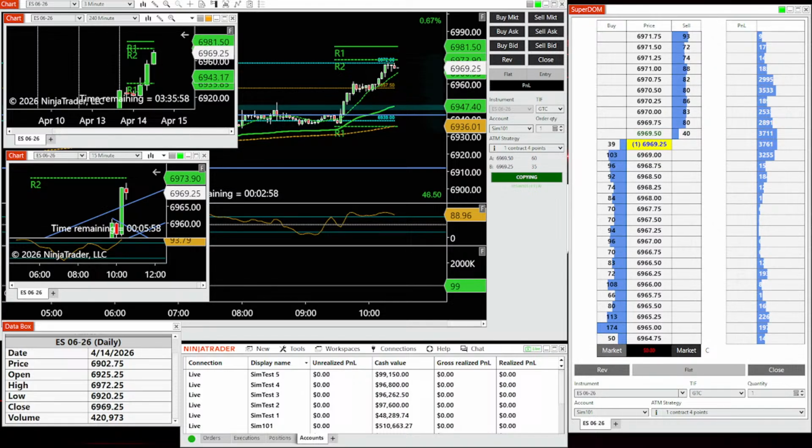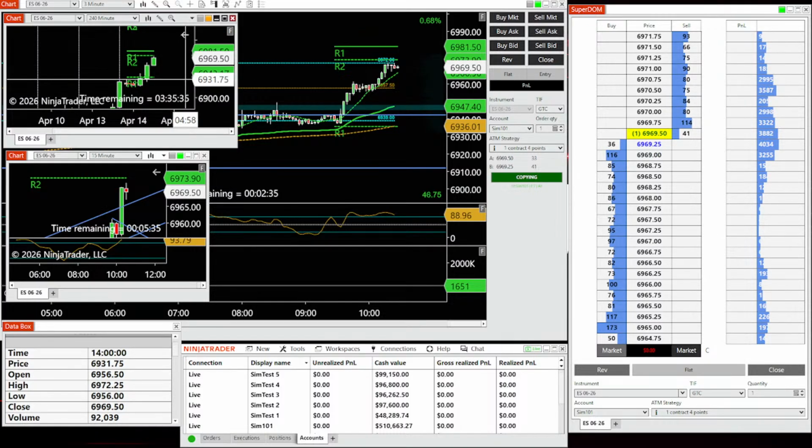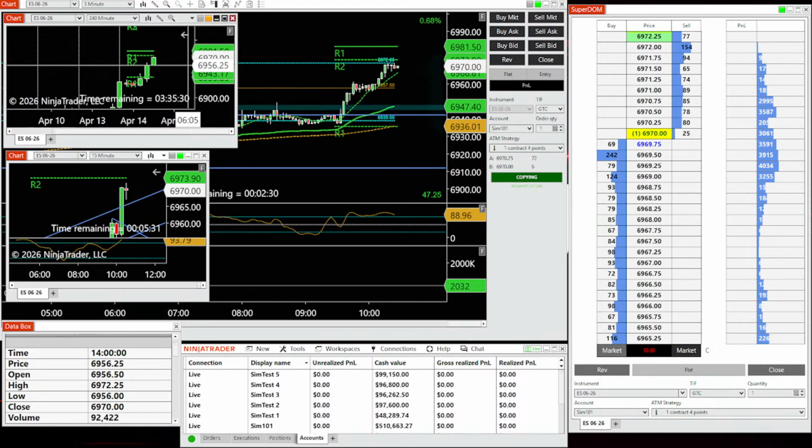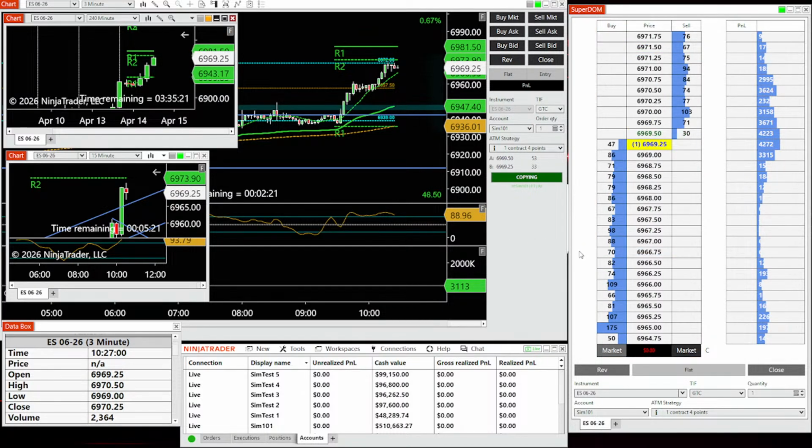I saw two trades I didn't take early for the day. The one was pre-market, and one was that 60. This 60 I could have taken right there. Where's that 60? This right here, this 60 break. Took an 80-cent loss on my options trade.